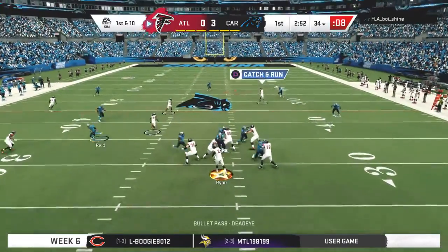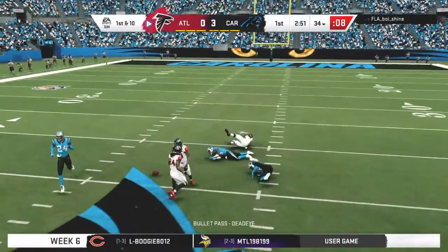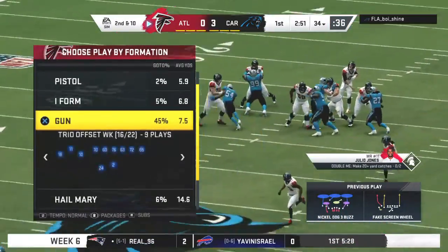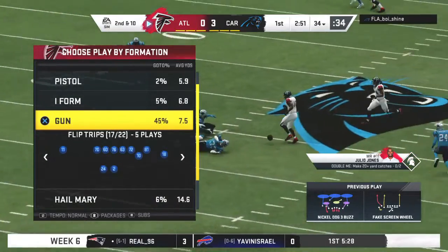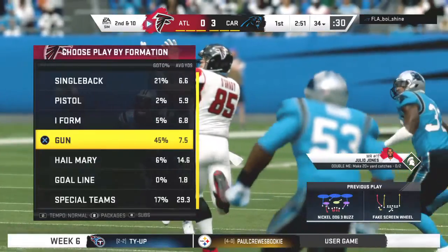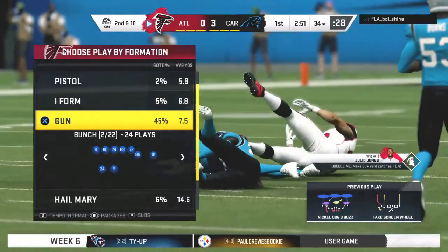On 1st and 10, it's Ryan, and that is incomplete. He couldn't hold on through the contact. Brings up 2nd down. You get a tight end like this, and you know he's used to dishing out punishment, but here, he's the one that has to absorb the contact, and as a result, is unable to hold on to the football.